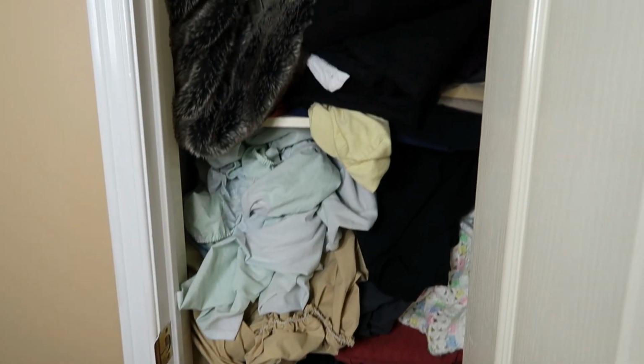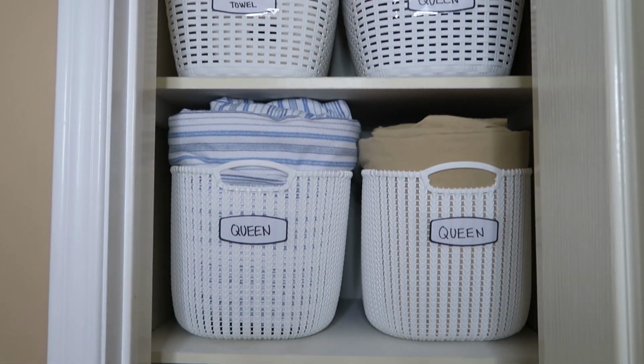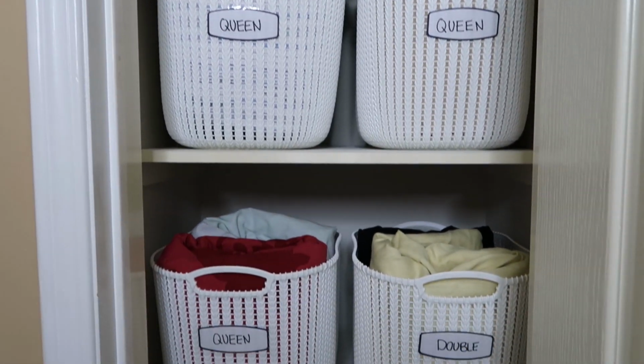I hope you guys enjoyed watching today's organizational makeover. I hope it gave you the motivation you need to tackle your linen closet. This went from such a mess with no organization to a clean, presentable linen closet. So I love the way it looks. You can find exactly what you need. All the sheet sets are together. They're all put away in their own basket. It's functional, it's pretty, and it's exactly the way I wanted it to be. So I am so happy with the end result.